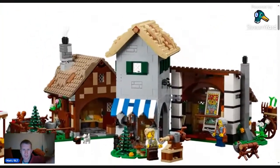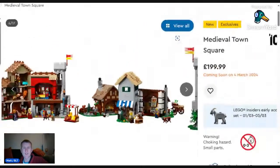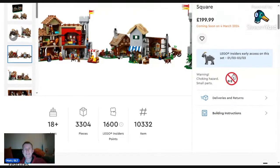And then on this side, you've got the carver. It looks very, very impressive. And then you've got the fabric, I think, on this one. So that's the pair of scissors, log, stand, cart with things that we've already seen, little cat, little cute little cap, and then you've got some bits and pieces on the inside. So that is all the detail that we need to look at on that one. But as a recap, 199.99, 1,600 points, which is 800 points per £5, 3304 pieces.